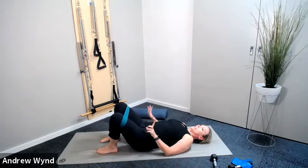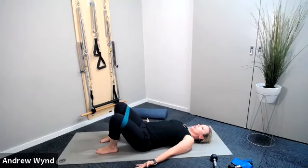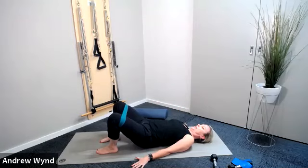Okay, then just start to press those thighs out against the band, holding this grounded position for 10 seconds, just so you can focus and find your big toe joint, even though you're pushing out. Then we're going to take it up to level 2. We've been doing this a lot in class, online.